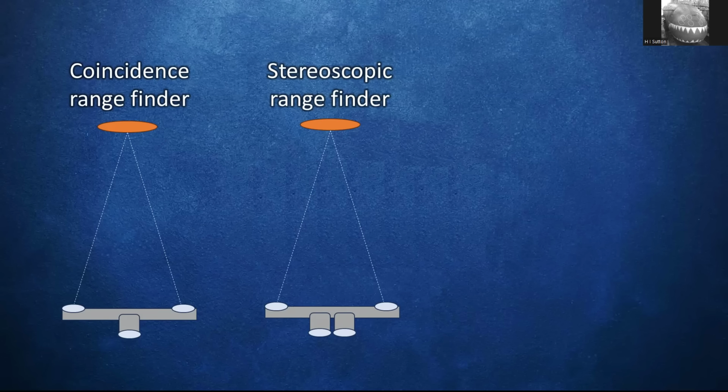line the images up. It's suggested that dazzle camouflage was quite effective against coincidence rangefinders, but not at all effective against stereoscopic rangefinders. The bad news, unbeknownst to the Allies, the Germans were using stereoscopic rangefinders, at least predominantly. Therefore, dazzle camouflage didn't work half as well against the enemy's rangefinder as against our own rangefinders. We only knew that after the war.